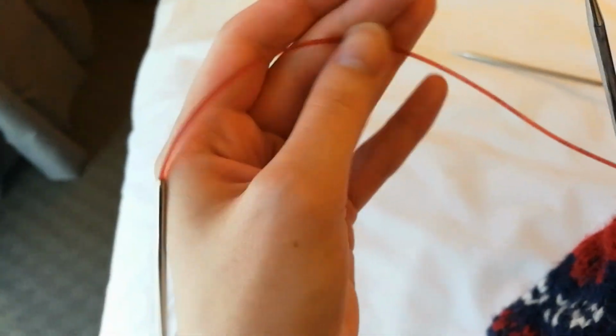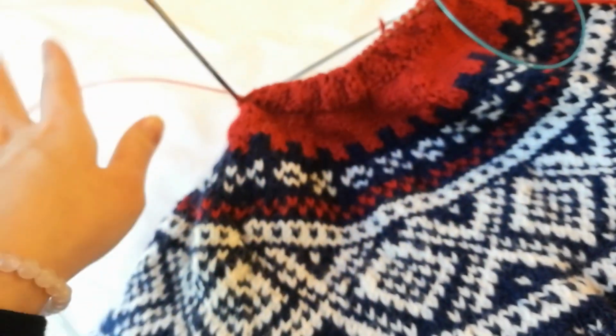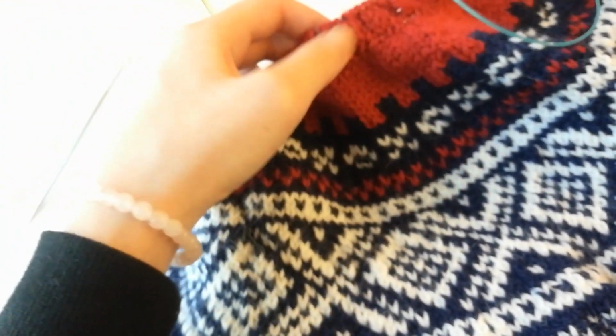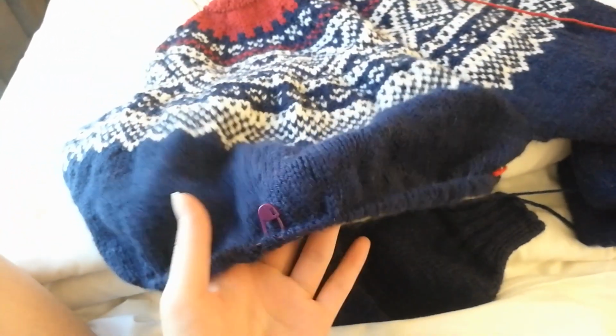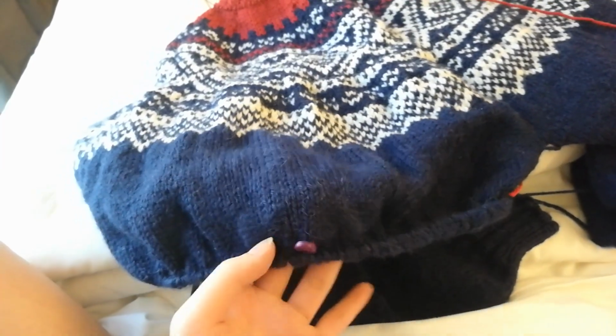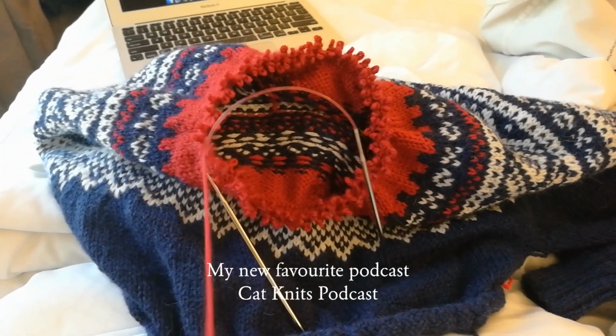I don't know, it's actually slightly inconvenient to have the number on the cord. But one thing that is good is it doesn't rub off. I don't think it ever rubs off. 4mm to 3.5mm, and hopefully it will make the ribbing slightly smaller. So I can't wait to actually finish this part because what is left is just loads of stockinette.